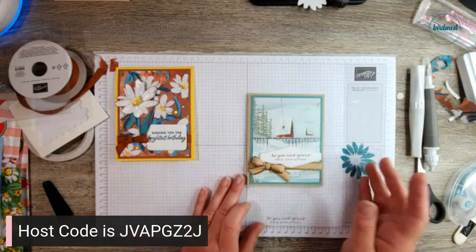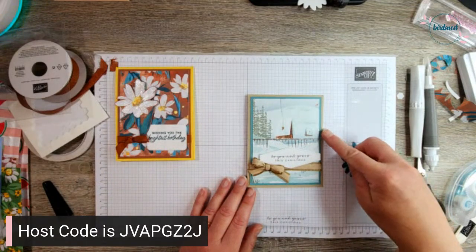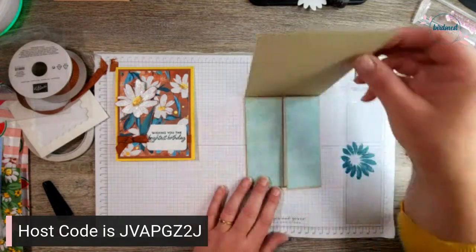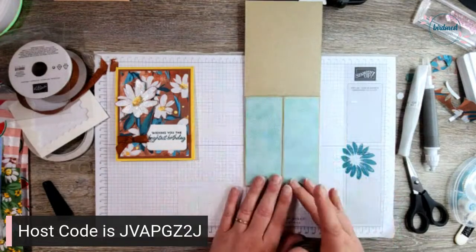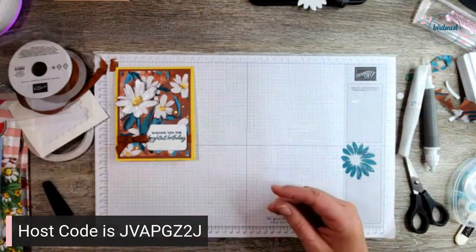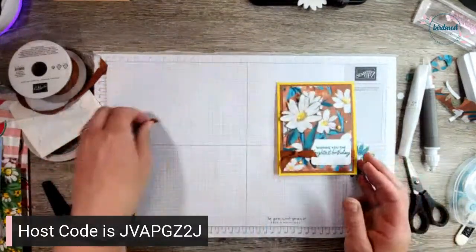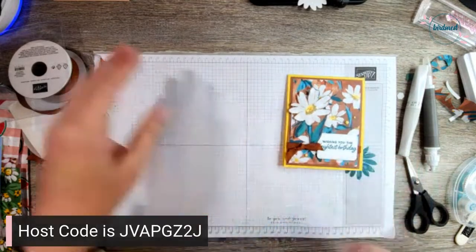Now I made a Christmas card because I had Christmas in July on my mind with my class that was open. So here's the card I made using the One Horse Open Sleigh Designer Series paper, some Lost Lagoon, and Crumb Cake. And when you open it up, there was this beautiful pattern and then that pattern. So there's a really nice version in a Christmas theme as well. So there you have it. Anybody know what this fun fold is called? Because I don't have a clue, but it is really fun.